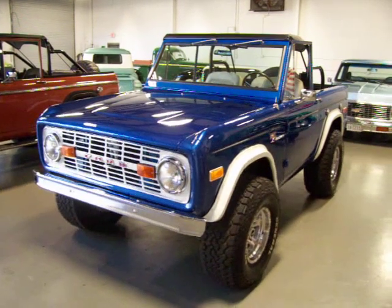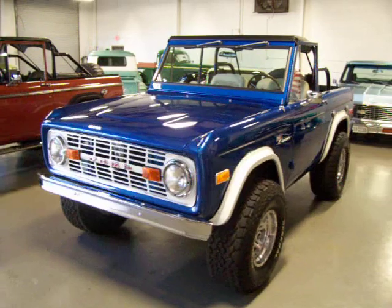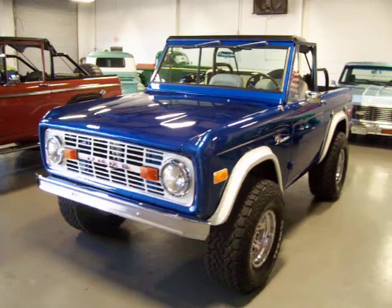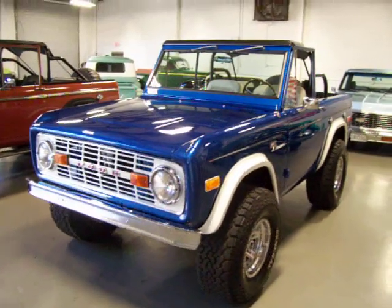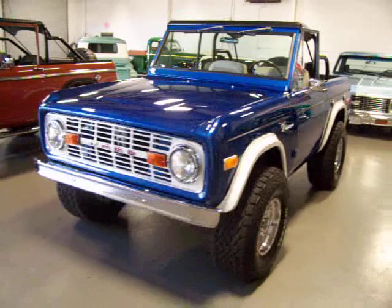Hey, this is Roy from Cloud9 Classics here in Alpharetta, Georgia, inside the showroom checking out another absolutely gorgeous early Ford Bronco. These have been on fire. If you've been following them, you know they're one of the hottest vehicles in the collector market right now. This '75 Bronco is no exception.